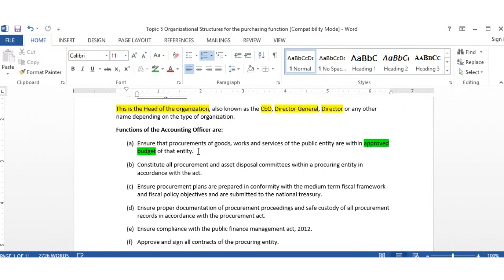And so you find that everybody has an approved budget to work with, and nobody should go outside that budget. This means that if you did not plan to buy something, you will not buy it. So you should forecast very, very well when you're doing your plan. So that is point number one, ensuring that there is a budget and it is approved.